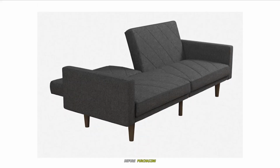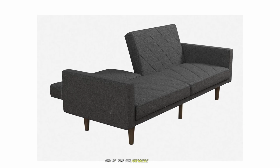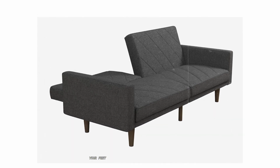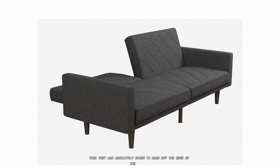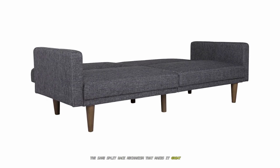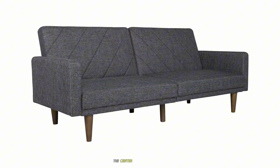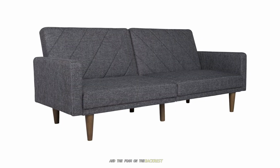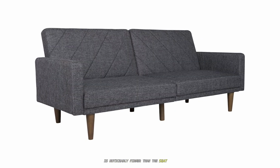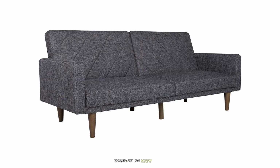As a bed, this futon presents a few significant challenges that you need to be aware of before purchasing. I laid it completely flat to test the sleeping dimensions, and if you are anywhere over 5'10", your feet are absolutely going to hang off the edge of the cushion. Additionally, the same split-back mechanism that makes it great for dual seating creates a very uneven sleeping surface. The center ridge is prominent, and the foam on the backrest half is noticeably firmer than the seat half, leaving you constantly trying to find a balanced position throughout the night.